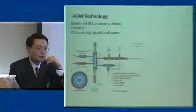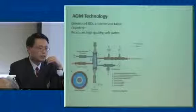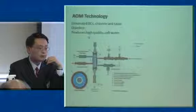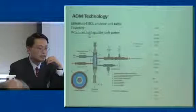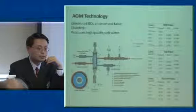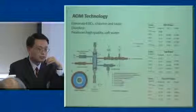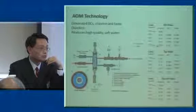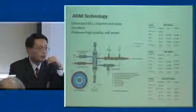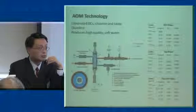So we then worked with the company to come up with a solution. In this case, we wanted to eliminate EDCs and chlorine, do disinfection, and produce high-quality soft water. Okay, and then we did it. We did a 2 years study with help from ITS as well as with the company. So we are able to demonstrate that in different types of water matrix, we can in fact remove all of these EDC materials. Okay, we can actually mineralize it and get it into a very benign form.